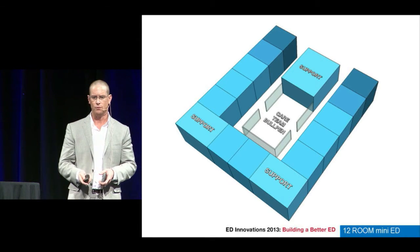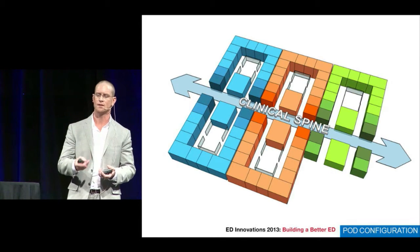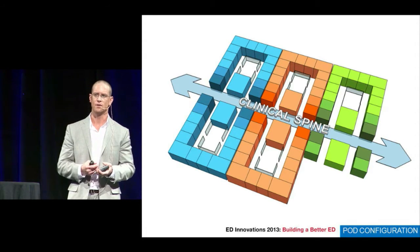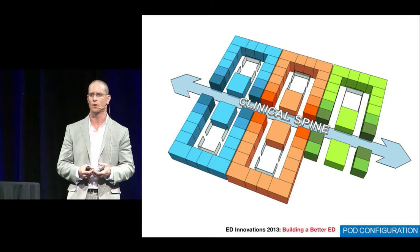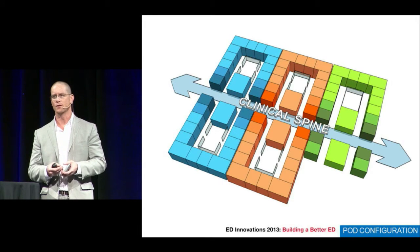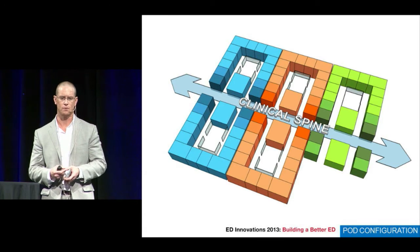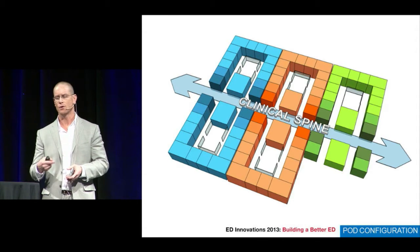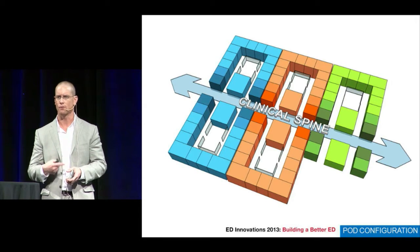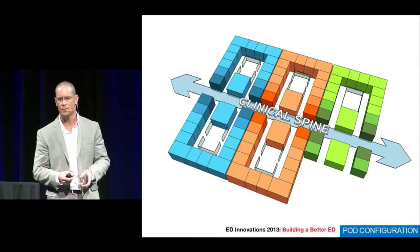When you take those individual pods, we arrange them along a central spine. The pods themselves are flipped about a central corridor, and that in turn turns them into racetracks. When you talk about a breathing emergency department, this is one of the physical manifestations of that. During the day, when you're the busiest, you have all five pods up and operating. As your volumes start to decrease later in the night, you turn them off, you turn them down, and at the end of the day, I think right now they're running two pods 24 hours a day. So they have the flexibility to operate these pods based on census and patient arrival.